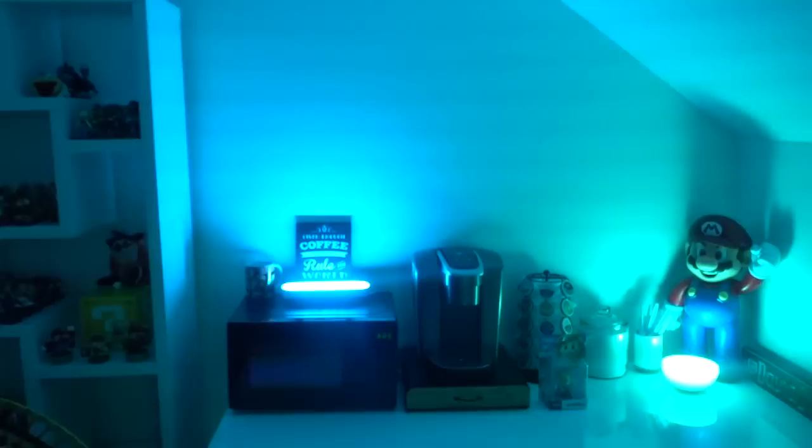I have three light bars. One, two, three. There you go. And a fourth light bar back here. I love these Philips Hue light bars. Hue is not cheap. Trust me, I realize that.